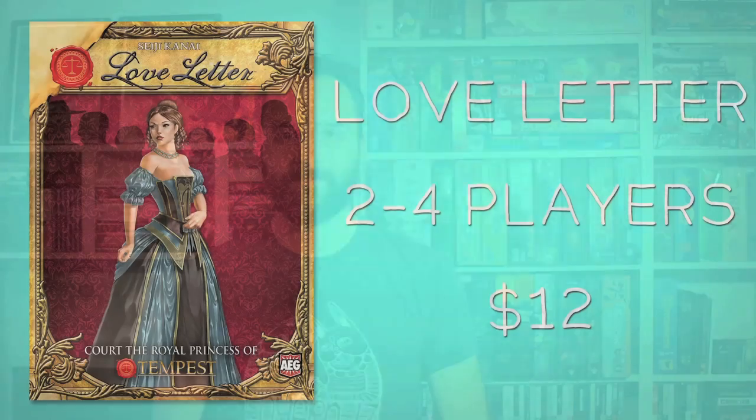Now, the very, very popular game, Love Letter. It's a Japanese micro game. They're gaining a lot of traction, and a lot of that was because of Love Letter getting brought over. It is 15 cards, and it's a game where you're trying to figure out what other players have. It fits 2 to 4 players, and it's a really well-balanced, really interesting, nice little card game.